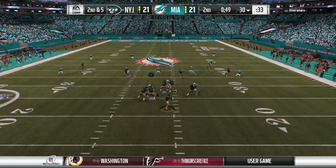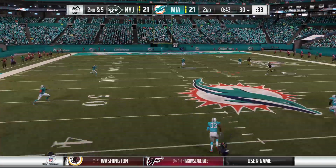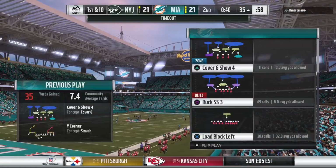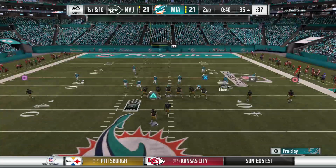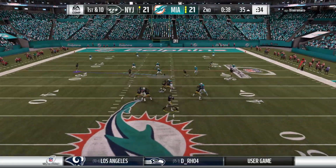2nd down, Bridgewater. Forced out to his left. Now he'll go deep down the middle. He's got a man, complete. Now hold everything here. We're going to get a timeout by the offense, as they'll stop it with 40 seconds remaining in this first half. So that changes things a bit. Here's a 1st and 10 all the way down at the 35.